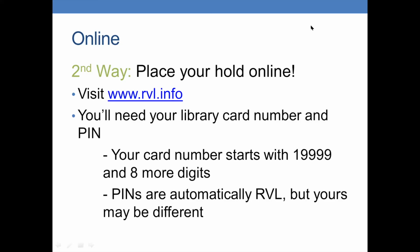Or you can place your hold yourself online by going to rvl.info. In order to place a hold online, you will need your library card number and PIN. If you look at the back of your library card, whether that's a credit card size card or the keychain card, you'll see a series of numbers beneath the barcode that begin with a 1, then 4 nines, and then it's usually about 8 more numbers.